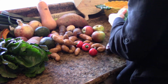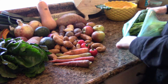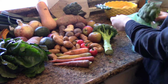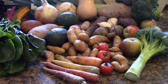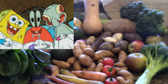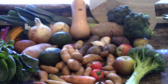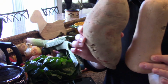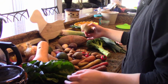Some of it is misshapen and not perfect. And I love that because it's just like me. This is everything we got this week. Giant green onion. Bam! Our yam is a little bigger than our squash. Well, whatever, let's just peel it and try it.